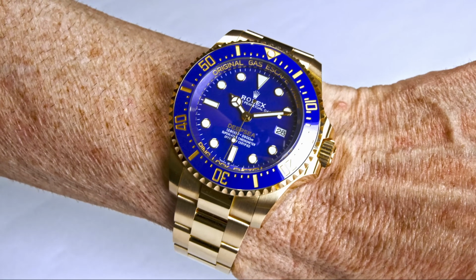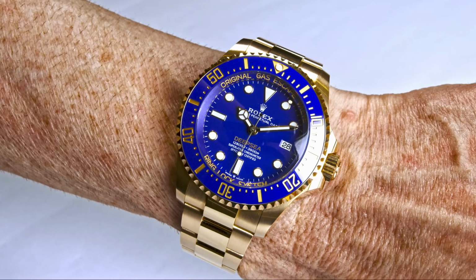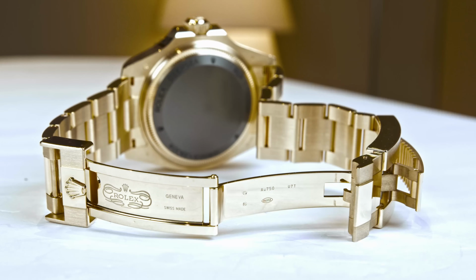This could be pretty dangerous if someone sees this on your wrist, unless you are in a gated community or in a safe place. But wearing it on the streets could be, yeah, could be.